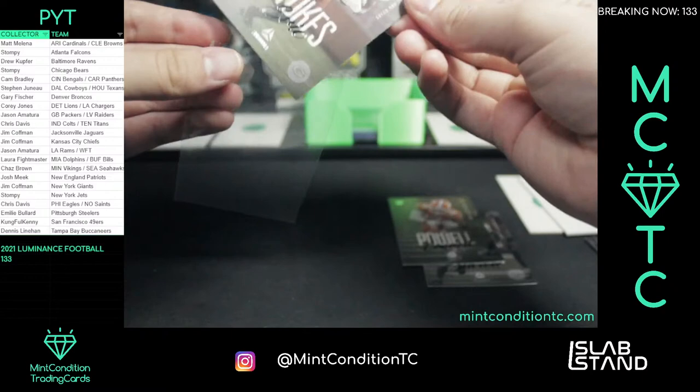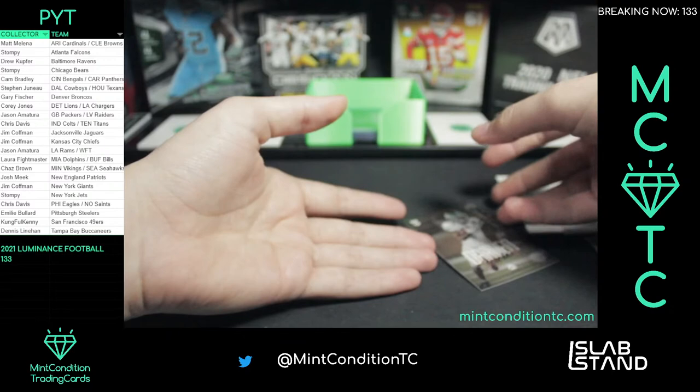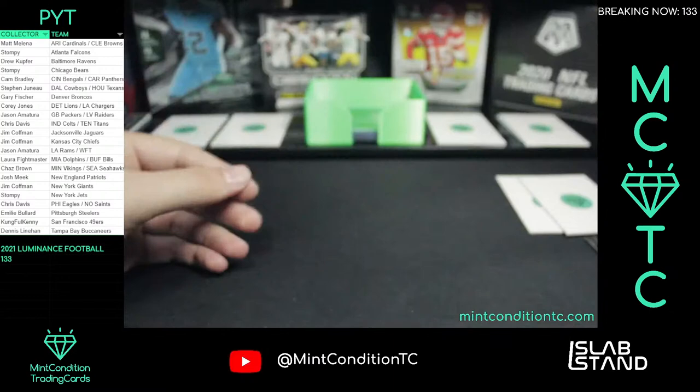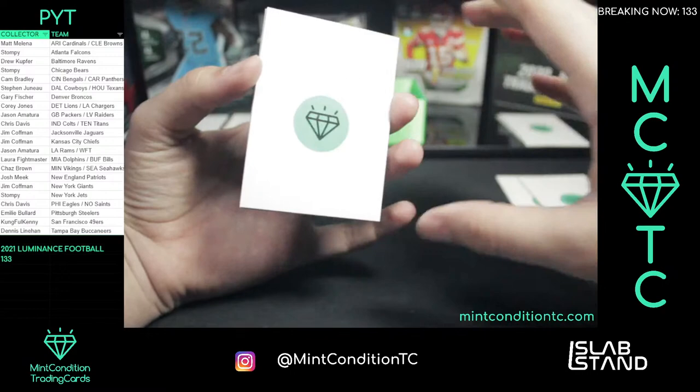Let me sleeve our rooks. Then we will get ready to check out our autos. Well, we'll do the mem and then we'll do the autos. Sleeve our rooks. All right, here we go. All right, so where are we at? Oh, here we are.